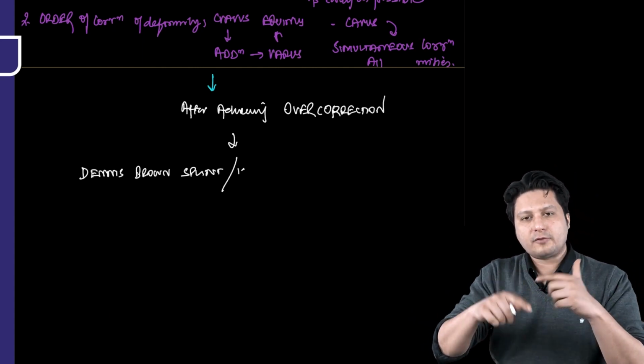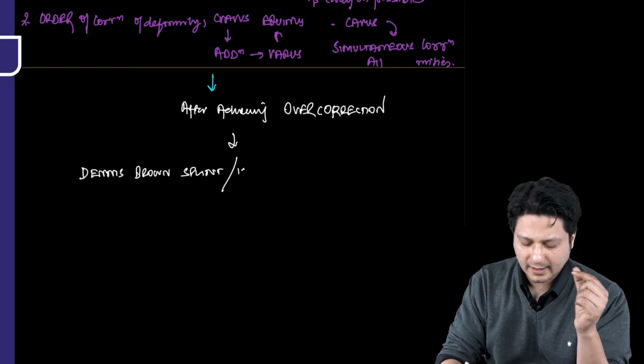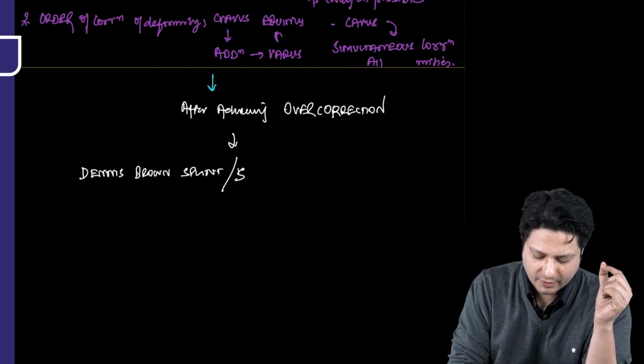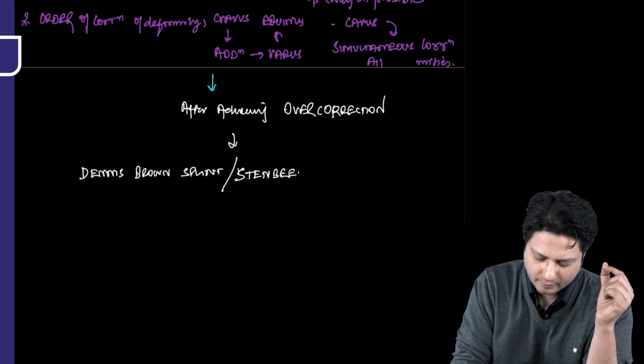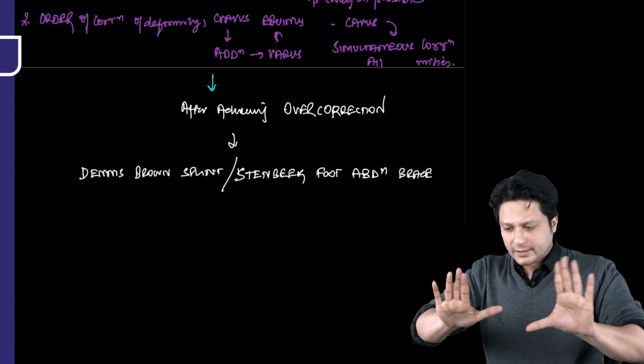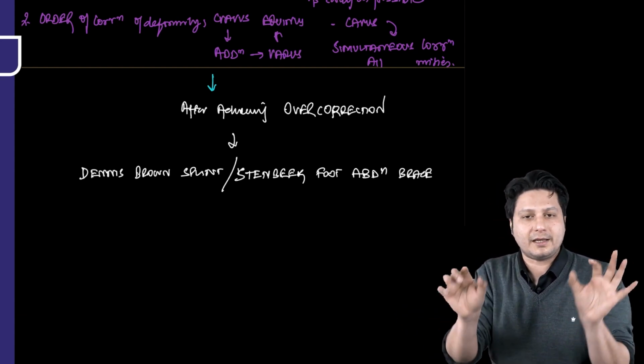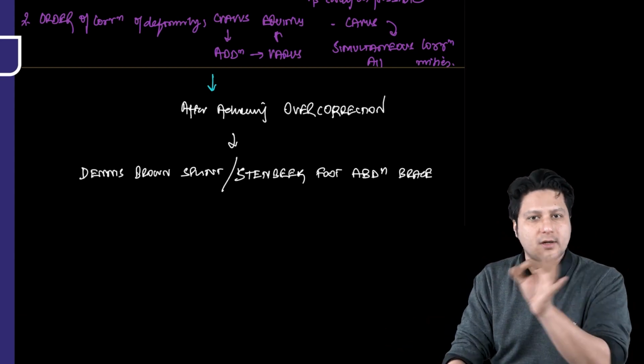But apart from remembering this DB splint, you also need to remember the other name of this splint, and that other splint is SFAB, that is Steenbeck foot abduction brace. So once the overcorrection is achieved, in order to prevent the recurrence of the deformity, it has to be kept in these splints, that is the DB splint or SFAB.